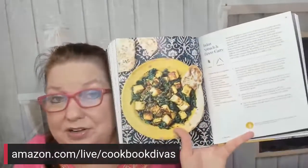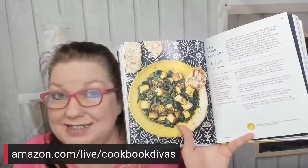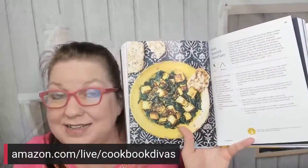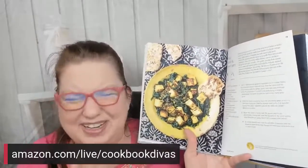Indian spinach and paneer curry. That's something I have to make when my boyfriend is away, which he is today. He's visiting his parents, so he's going to have dinner with them. I could make curry tonight because he just doesn't like the smell of curry, and I understand that that would be gross to come home to. Tofu Pad Thai.